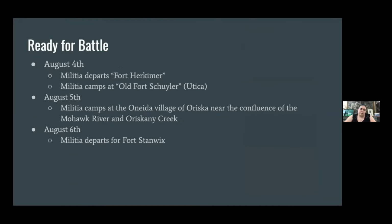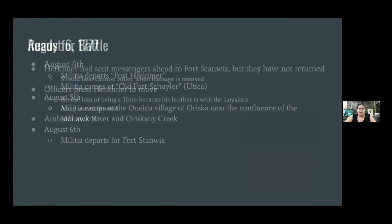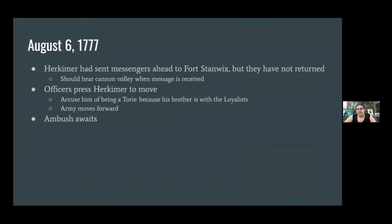So as the militia departs Fort Herkimer and then Old Fort Schuyler, and they reach the Oneida village, they get ready to depart for Fort Stanwix on Wednesday morning. Herkimer had sent messengers ahead to Fort Stanwix, but by that morning they had not returned. They were supposed to hear cannon volley when the message was received.